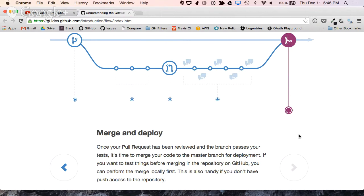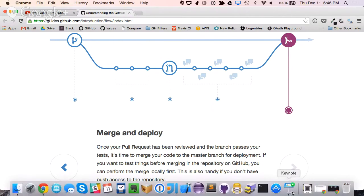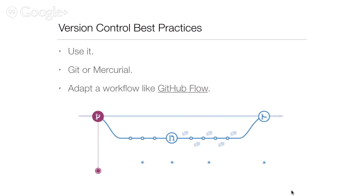So GitHub flow is really just one branch for each feature. Other workflows are out there. If you have a different workflow, like the traditional Git flow workflow, where you have multiple layers, that's fine too. The key is to just really find a workflow that you like and stick to it.